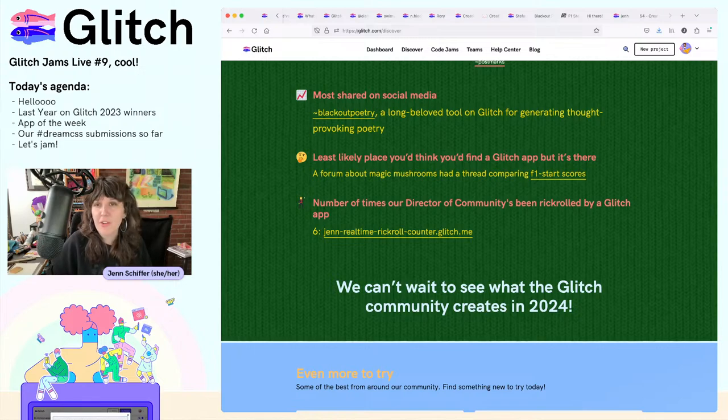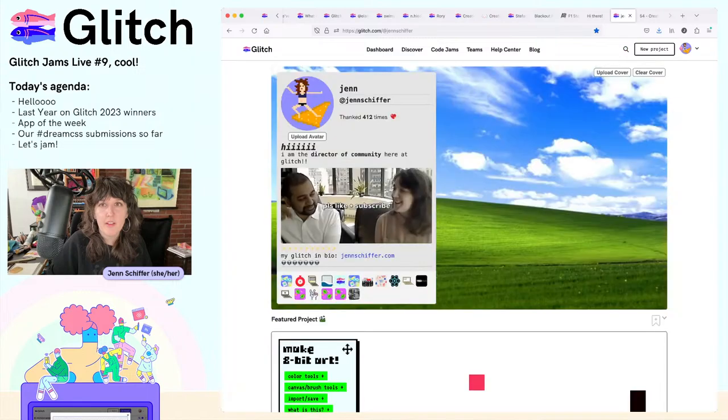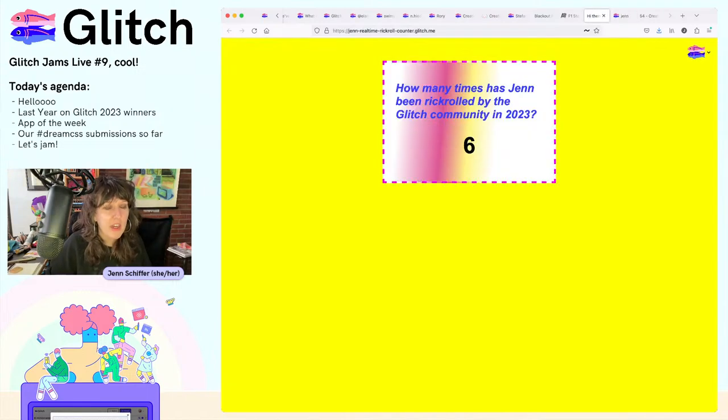finally, this one's carried over for many years: the number of times that I've been Rickrolled by a Glitch app. And that has been 6 times in 2023. That is down 4 from the year prior, I believe. So, guys, we need to really think about how we can get these numbers up in the new year. We're going to have to follow up in the next few months and touch base on what headwinds we might be facing in getting that number up to a manageable count. So let's keep it going. We'll touch base and contact our shareholders. I don't know. Anyway, 6. That's how many times you've Rickrolled me. Can you tell I'm exhausted?